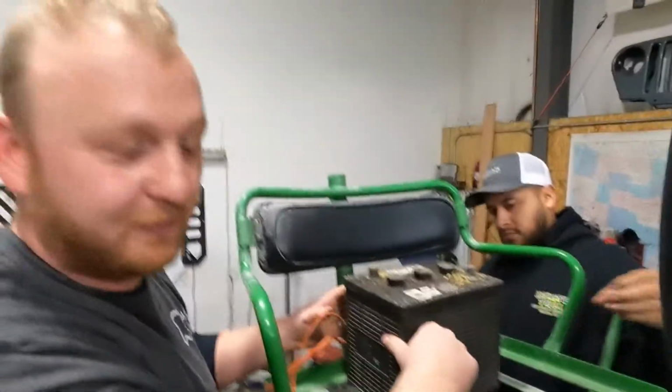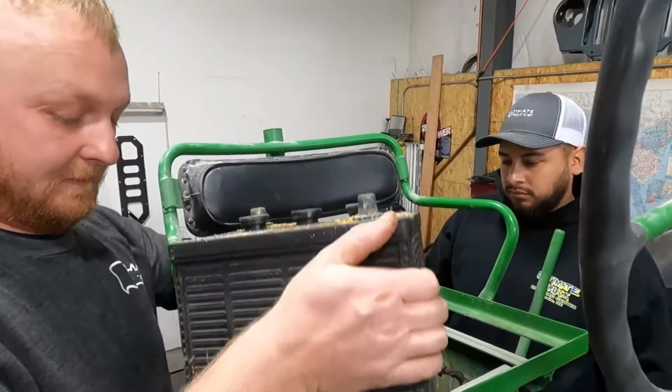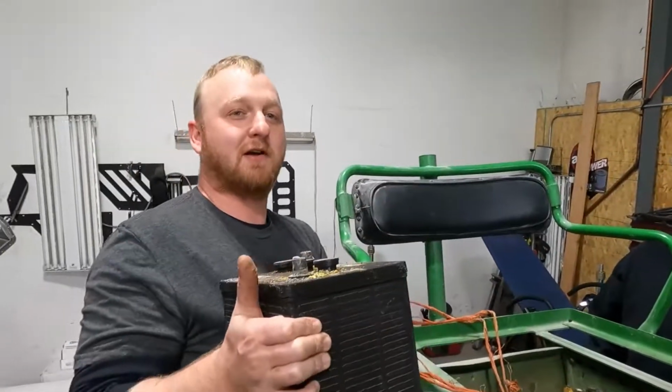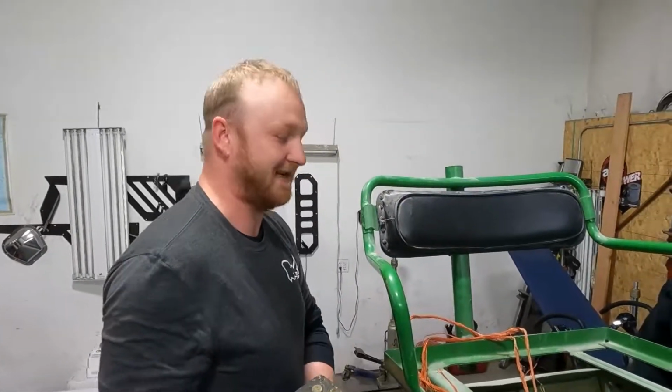That's what the twine's for. Pull the battery out. It's solid. Not a bad idea. Hey, and shout out to Bumgars for having a Group 1 6-volt battery on deck.